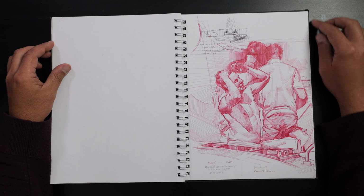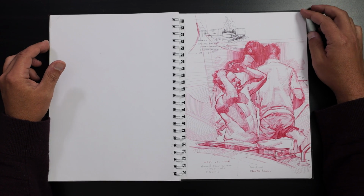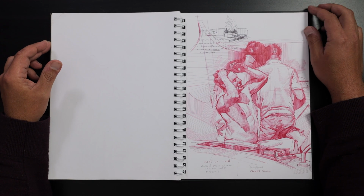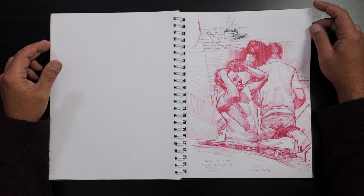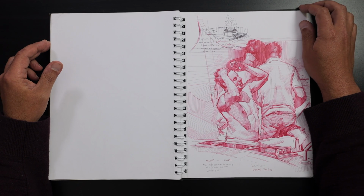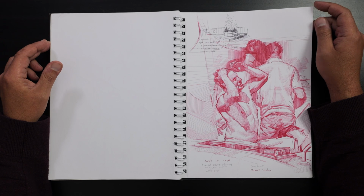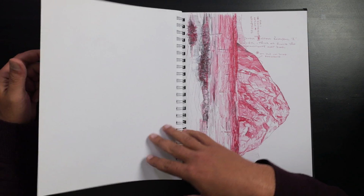And then here's another one. Some of these just felt like they had a classical quality, like a painting. I think I was flirting with the idea of making paintings out of these, and then just never did. And then I'll just have a random thought about a hot tub, so I'll draw that up there. It really makes me look like I'm mad.